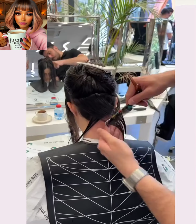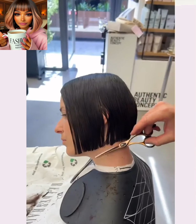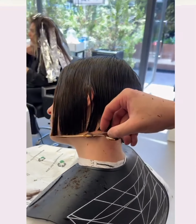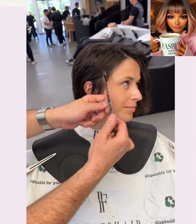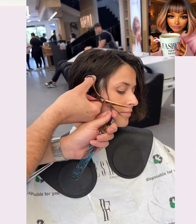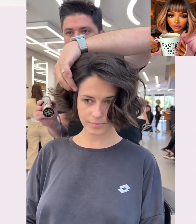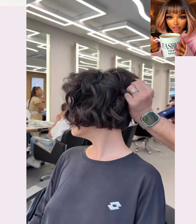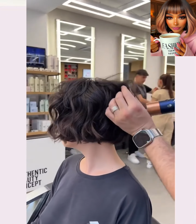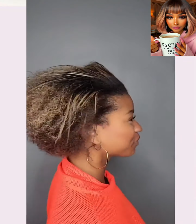So here we have another bob transformation. Oh, wow. Beautiful jaw length style bob. This is really also kind of showcasing the pixie bob trend as well. Beautiful texture here.